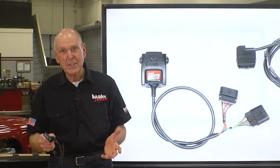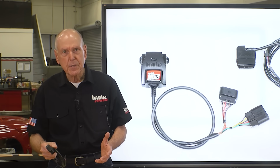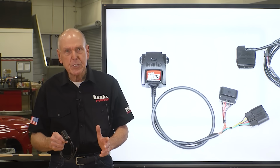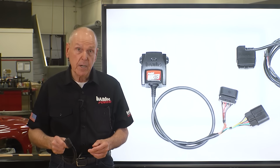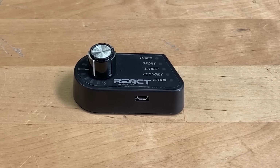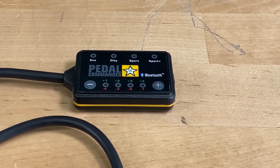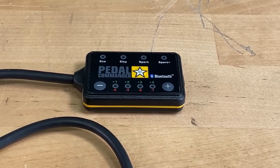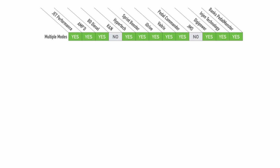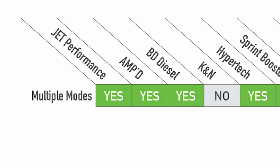Modules like Pedal Commander have no clue what speed you're at or what gear you're in, so they're just as twitchy in reverse as they are in drive. When we started developing the PedalMonster, we wanted to know what's out there. We always buy the competition and quantify what we have to beat. Let's start with all of these guys and whether or not they have multiple modes.